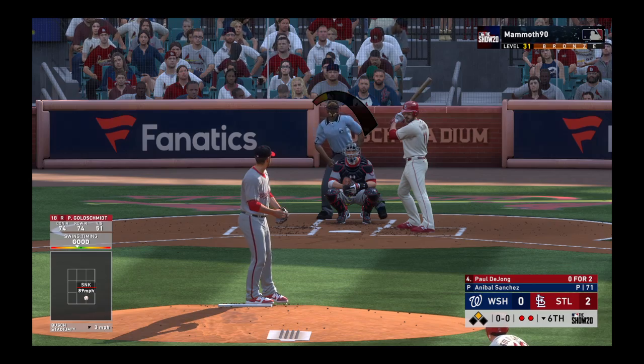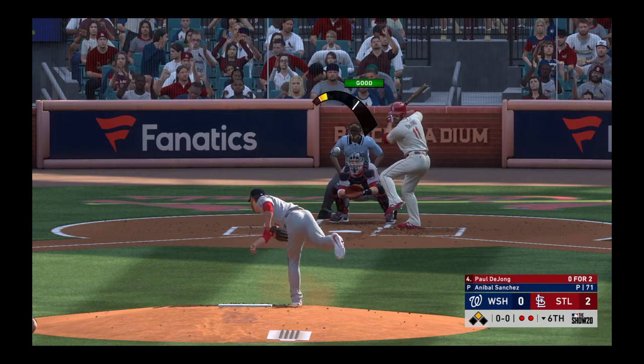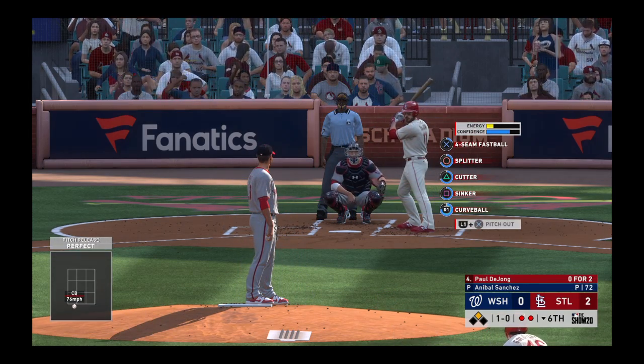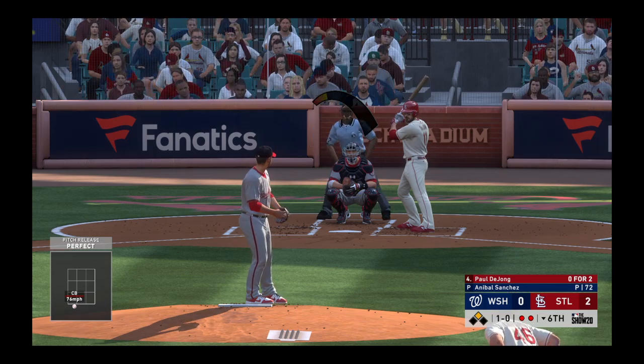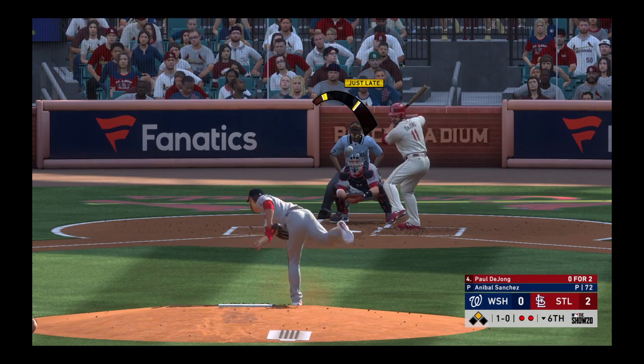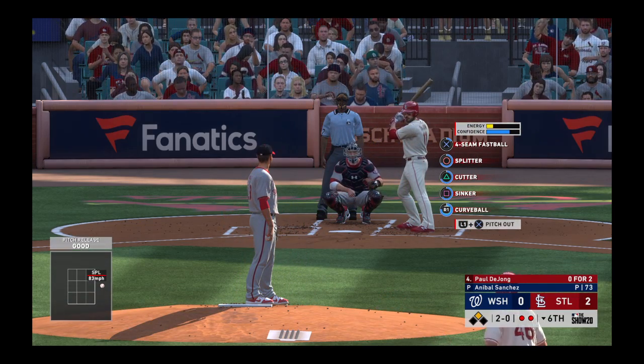The batter, number 11, Paul DeJong, digs in next as he'll look at a breaking ball that misses for ball one. Way inside with that one. A pretty easy take there.